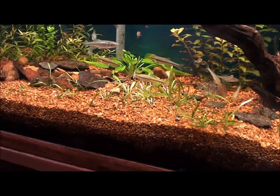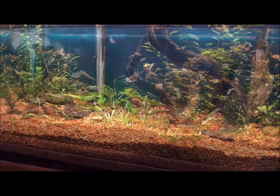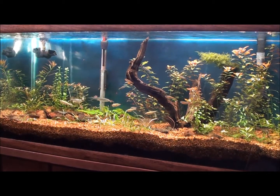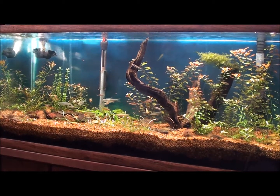This is a low-tech tank, though, which means I have to be a lot more patient in regards to how fast everything grows. I'm not running CO2 on this. I'm dosing with Excel fairly regularly, but yeah, I just have to be patient so that everything will eventually grow in and it'll look pretty good.